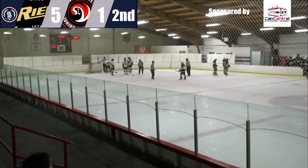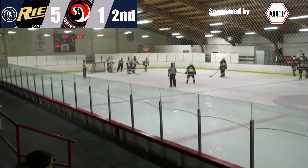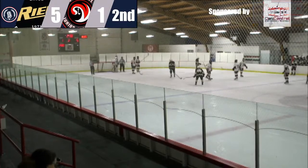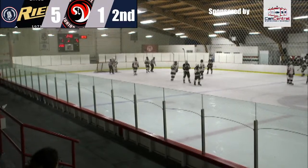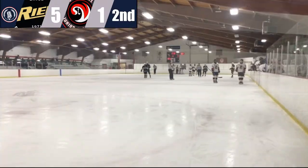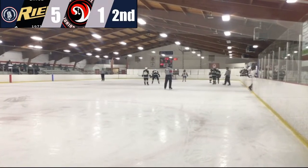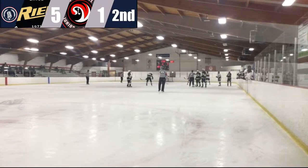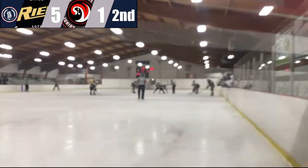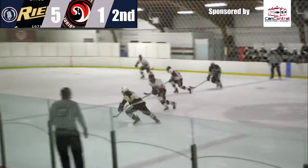So Ethan Alsop makes his way towards the bench for a change, gets Mike Hepner out. Two forwards changing as well for this Riels squad. And with that, they're back on the power play. So we show you the angle from down here. The Vics also getting some changes, Rubini going off, as well as Blake Lee. Faceoff just outside of the Vic zone, and it'll be won by this Riels squad.